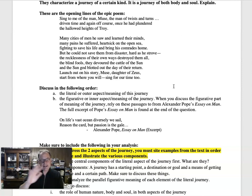Here, Pope is using the imagery of the physical journey, but it's all as a parallel and metaphor for the psychological journey. It's obvious. On life's vast ocean. Life obviously is not literally an ocean, right? But here he's equating life with the ocean or the journey as a whole, right? What is our life? It's a pathway through a space, literally and metaphorically. And what does he say here? He says, reason is the card, but passion is the gale. So what really shapes the impetus and direction of this journey is something psychological. And I'll do a little reminder here. The card is the rudder of the ship.